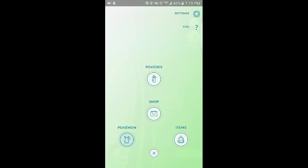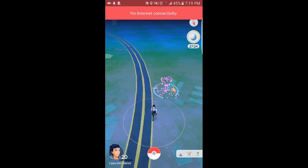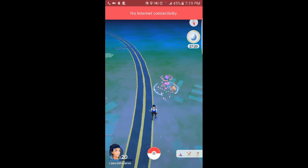No, Mankey, I don't care. So, I doubt any of these are gonna hatch today. Maybe tomorrow if I go do something, I doubt it. Because the Packers-Colts game's on tomorrow, so I don't know. But yeah, no internet connectivity.